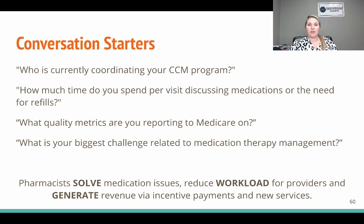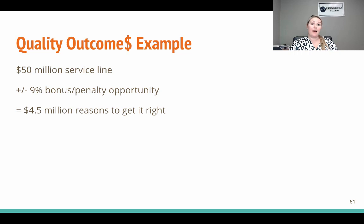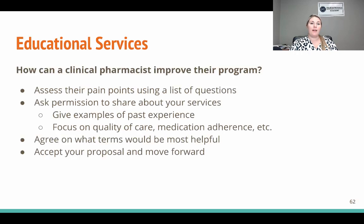So some conversation starters. I try to include this in every single lesson just to give you some ideas about how to start having these conversations. Always, always, always, you need to ask what quality metrics or benchmarks they are reporting on this year, or what HEDIS measures they are specifically focused on getting to goal in the upcoming year. So I like to say pharmacists solve medication issues, they reduce workload for providers, and they generate revenue. Again, in the quality outcome example that I use, there's 4.5 million reasons at stake to get this right.